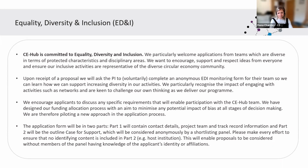So Katie will go into a bit more detail on this shortly, but as part of our commitment to ED&I, we are undertaking a blind review process. So you will be asked to submit an anonymous ED&I monitoring form, and when you're presenting your application, you'll also be asked to fill in a separate form that provides your personal details and your details of the team, aside from your actual proposal itself. And this is so that all of the proposals that we receive for this call are reviewed anonymously. So your background or gender or protected characteristics won't be taken into account and won't be able to bias, either consciously or subconsciously, the review process.